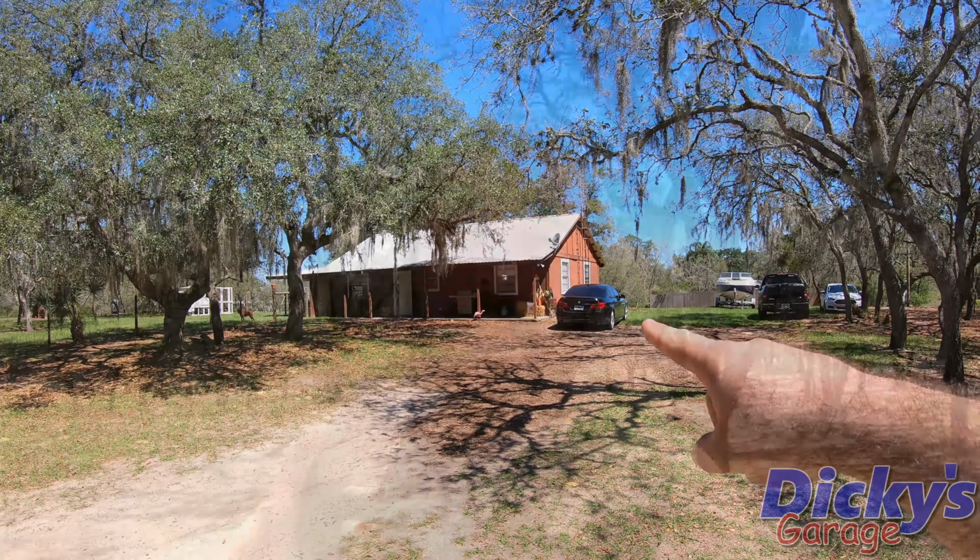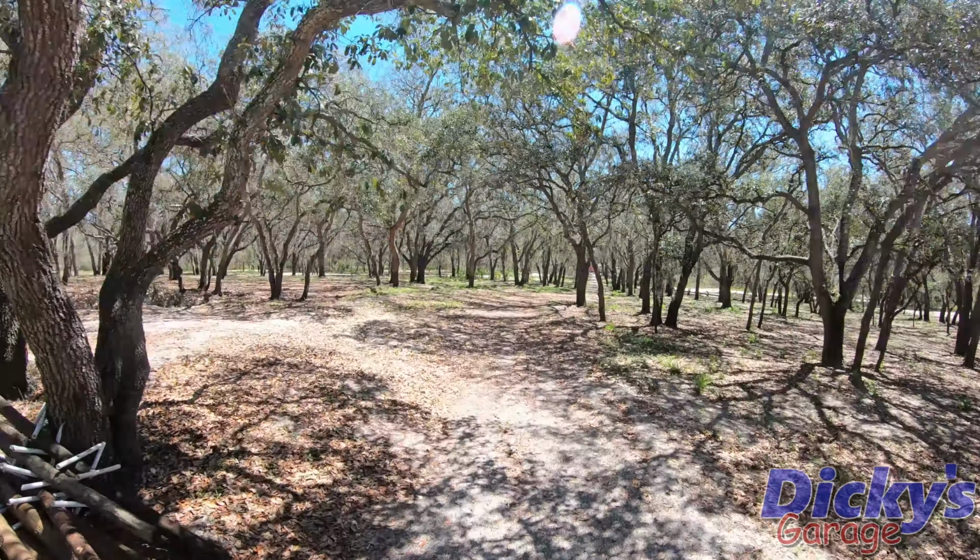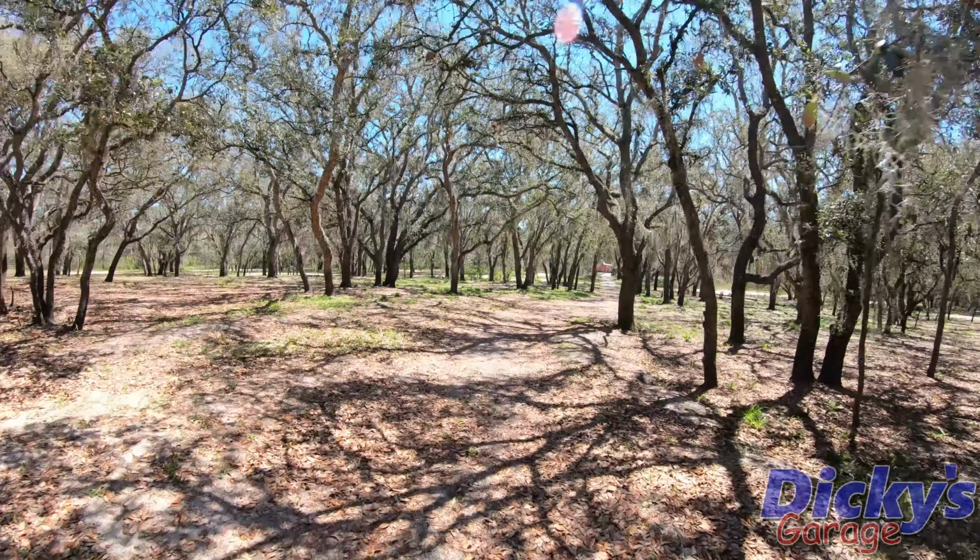So some of you guys may already be asking yourselves, Dickie, why are you wearing overalls and why are you in the middle of the woods? Well, turns out this is home. Not this, well actually that's home, but this is our property. Right around January, we took everything we had and decided to buy the farm.